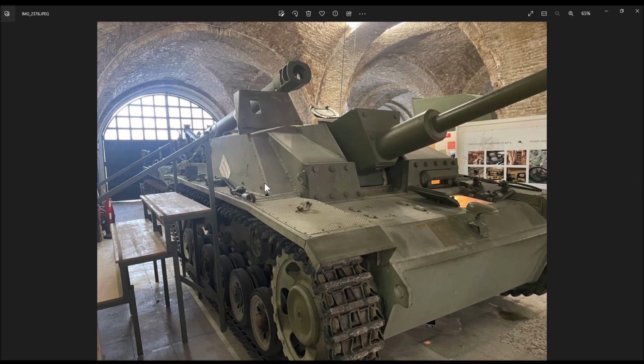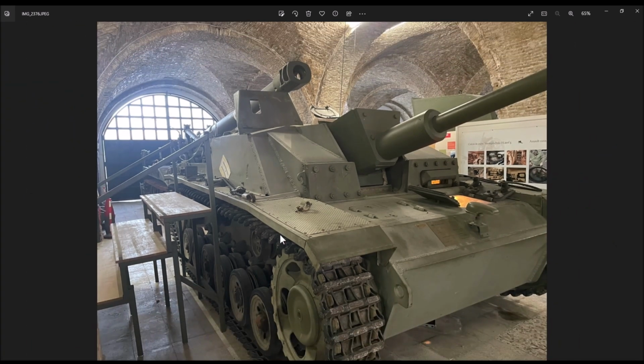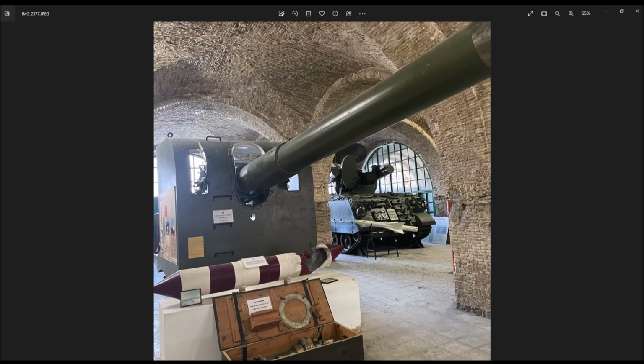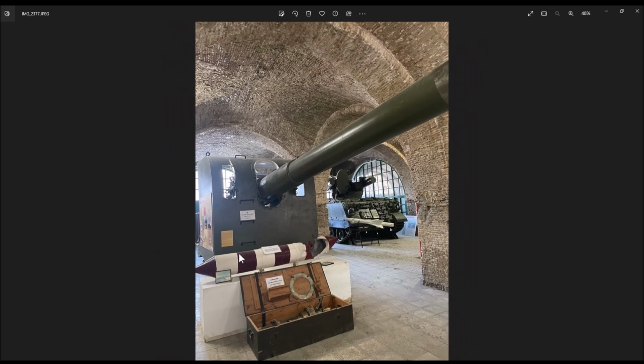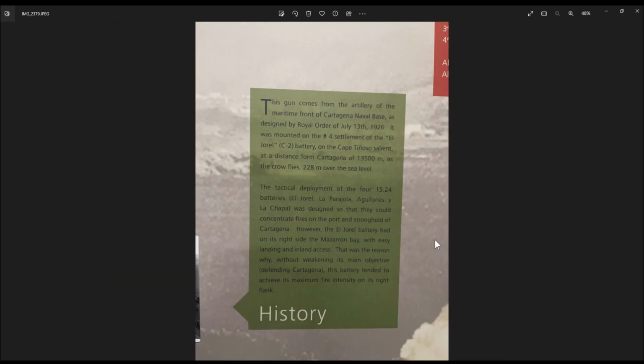And here it is a bit closer up. Always nice to see some high quality welding lines on a piece of kit this efficient looking. So this is one of the 4 that were left in Spain. Over there you can see a Roland hiding in the corner, and then this is a wonderful piece of naval gun as well, that was sort of coastal. And then here, that's a 203, isn't it? That's a self-propelled 203, something much more modern, hiding behind the StuG.